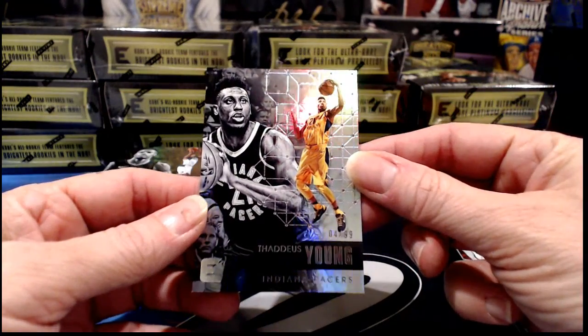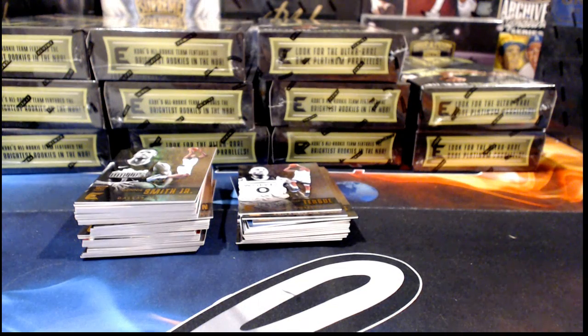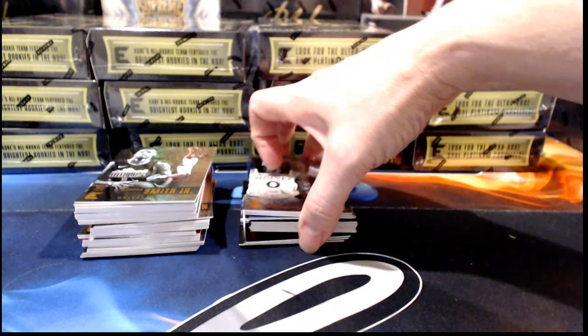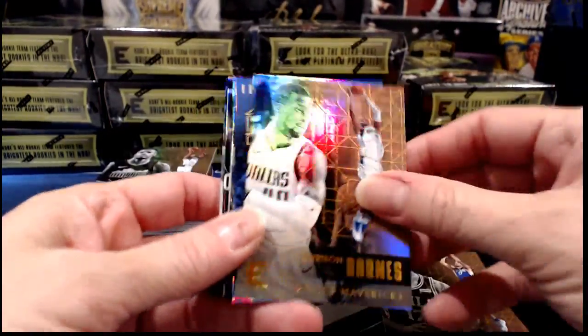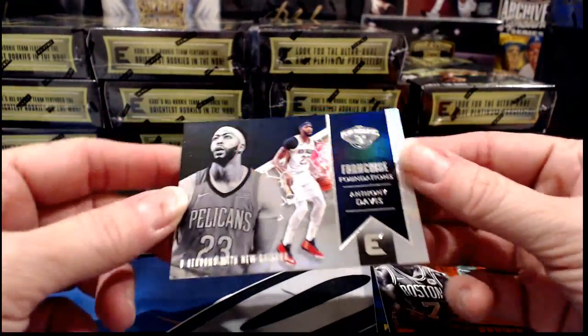That is numbered to 99, Thaddeus Young for the Pacers. Which, you know, if you're LeBron putting up 51 points and that ridiculous number of rebounds that he had, and I mean his stat line was unbelievable, and you have that happen, oh, that's got to be so frustrating.